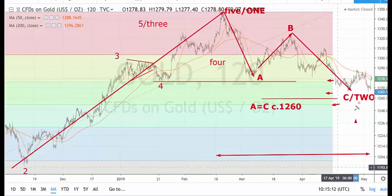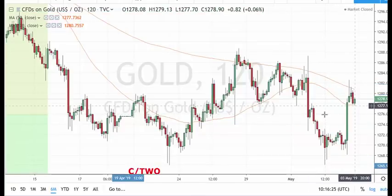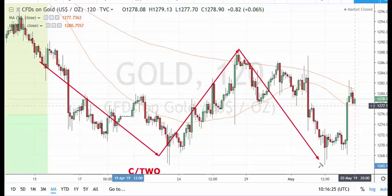Let's have a look at the shorter term action. We now have a double bottom here, so this could be an A, B, C for this final move. This looks promising. We had a 1 and a 2, a good response to the news. It blipped lower and then shot up quite strongly. So this could be it. We could now be on the upward trajectory for gold.